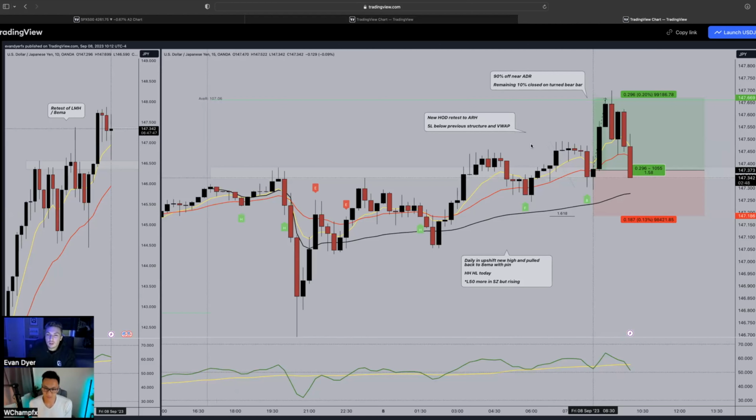So again, I don't know if I pointed out that I literally just made a video on this, but it just made a new high of day with these small pins here, slightly higher than that previous one. So it's a new high. First retest after that new high to that same zone that we just looked at in the other one, the Asia range high. You see the L50 on this one is a lot more in the sell zone than that buy zone.